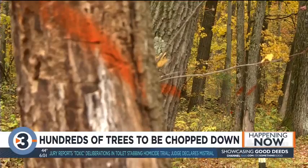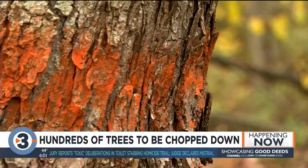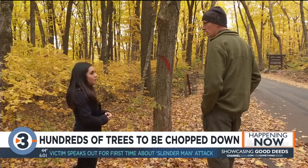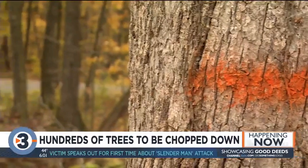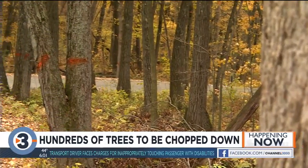Schmelzer said only a couple of feet from each side of the road will be cleared of the hazard trees, and that not all of them will necessarily be coming down. How big of an area are we talking for the trees to be removed? I think it depends upon the individual tree. We've hand-selected these trees. It's not like we've gone and said, okay, every tree within the 32-foot right-of-way needs to come down. We've hand-selected these trees and tried to maintain as many as possible.